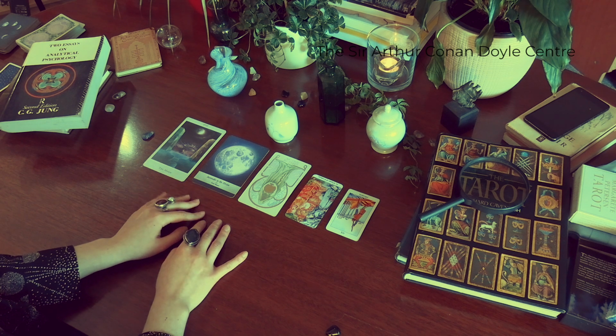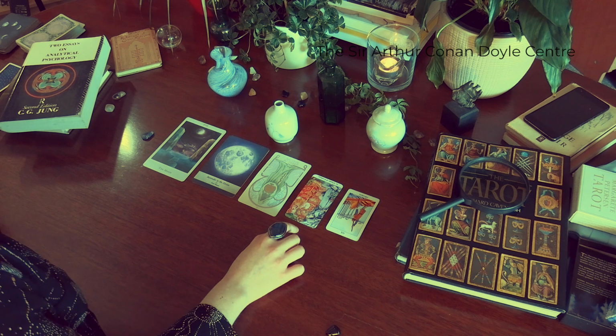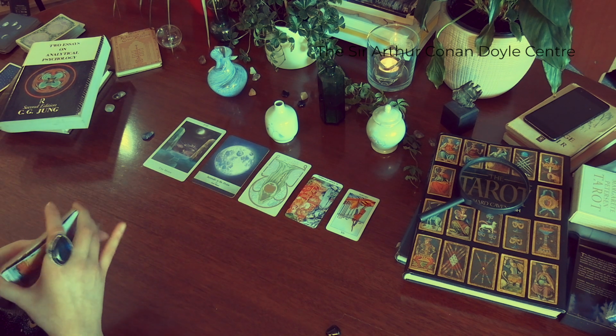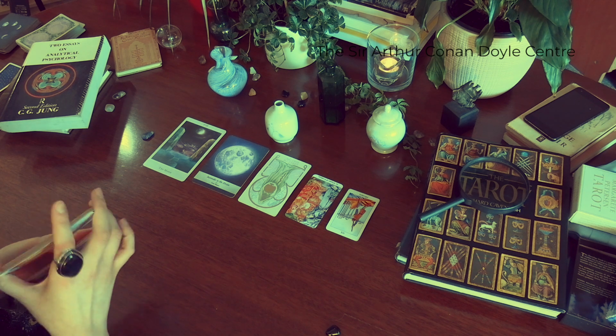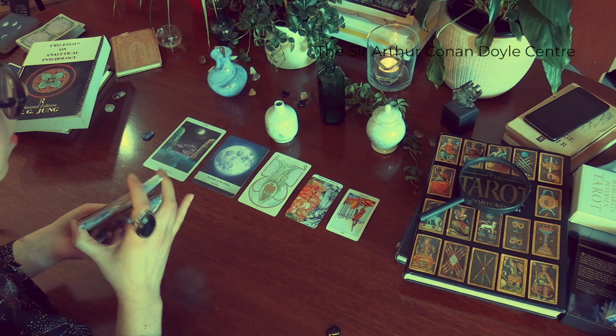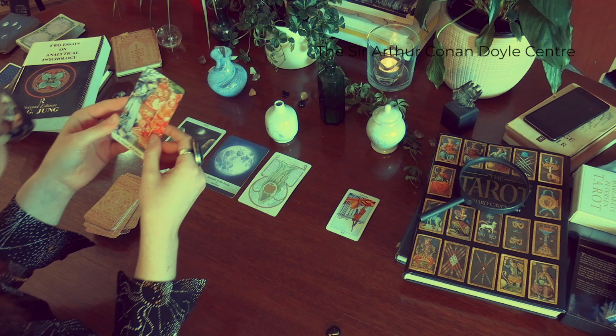Let's get one more card from this deck. I feel more drawn to this one. And any final messages, anything else about what makes you beautiful. And actually, if you just let me look at this card, because it was in reverse.